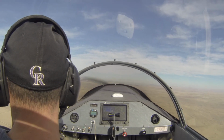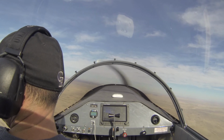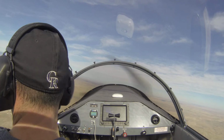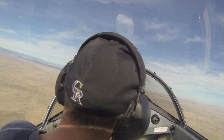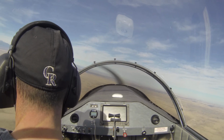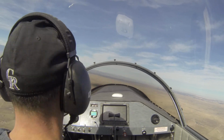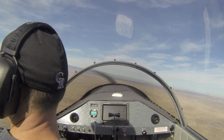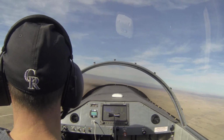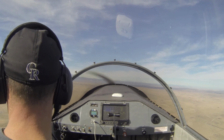Springs East traffic, Skyline 76 Charlie November, 5 miles to the south, will be entering a left downwind for runway 17 right, full stop, Springs East. Springs East traffic, Rally 01 is slightly northeast of the airfield at 7,900, practicing the simulated engine failure and go-around, Springs East.